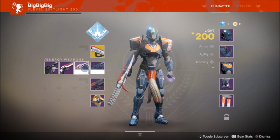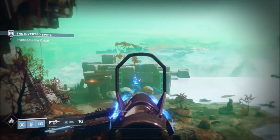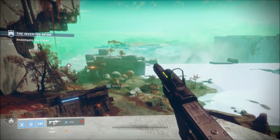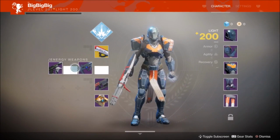So I'm thinking they changed armor, agility, recovery from the intelligence, discipline, strength, so it's a little more... that's a little interesting, because those 6 different things have nothing to do with each other, so it seems they've really turned that completely around.